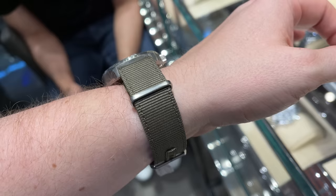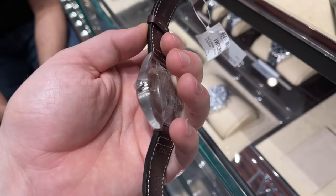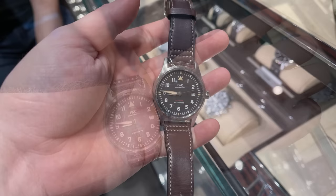This piece is a 39mm case diameter watch, has an automatic self-winding movement, a 20mm green NATO strap, and costs around $6,000. So again, a heavy price tag for a field watch. And there's the version on brown leather strap, but I think you should get it on the green NATO.